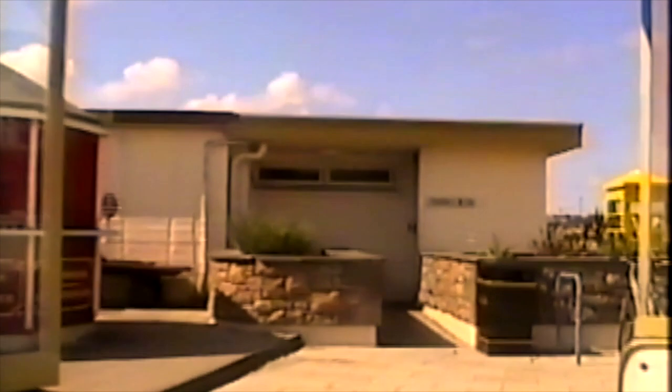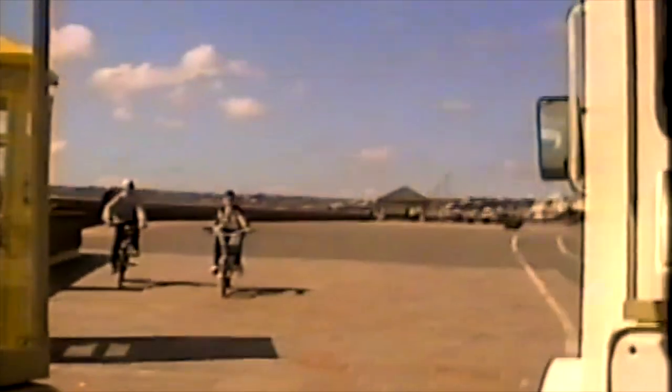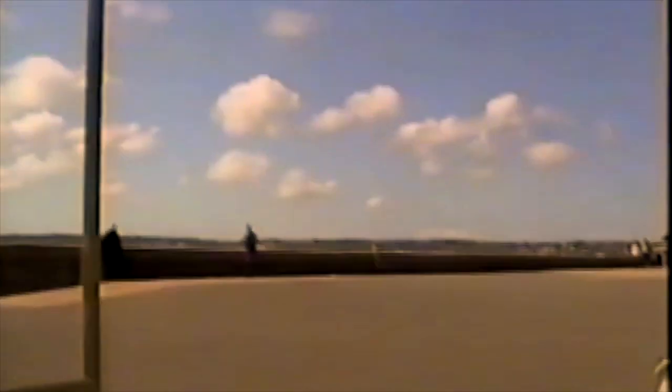The track we're following is the old Jersey Western Railway line, following the path of the old steam engines that used to run up and down here between 1870 and 1937. A beautiful view across the bay to our left, Elizabeth Castle.